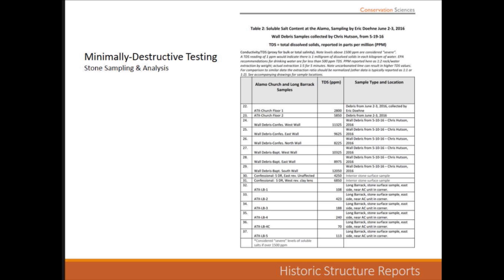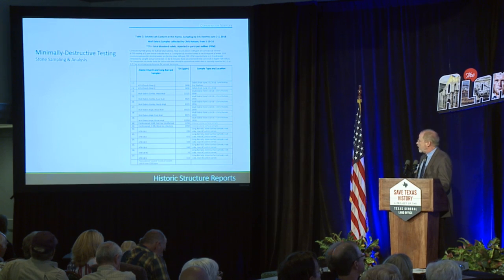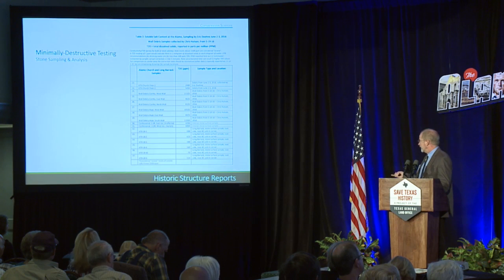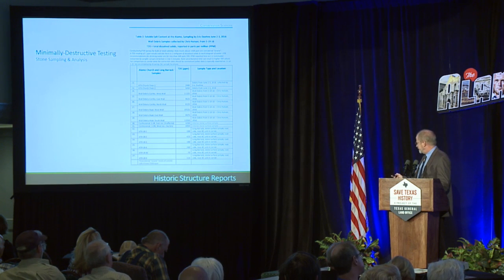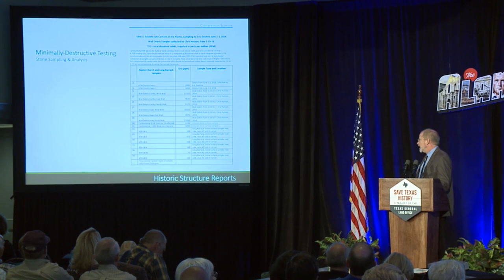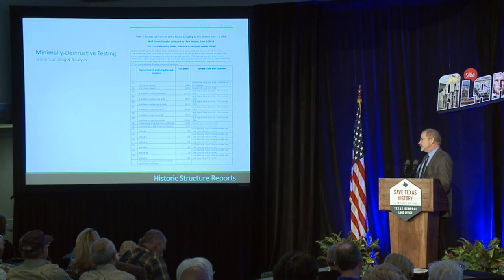The 6 samples that came off of the little test where we put down the black paper, the lowest parts per million total dissolved solids was over 8,200. So 8,200 to over 12,000, when anything over 1,500 is considered severe. So Kim hasn't even seen this data yet. I just got it this week. So interestingly, the Long Barrack, all of the samples tested extremely low for salt, and that may explain why rising damp is less of a problem at the Long Barrack compared to the Alamo.